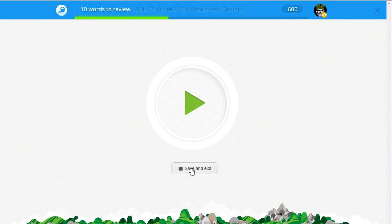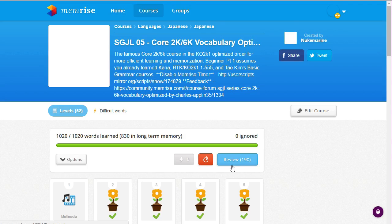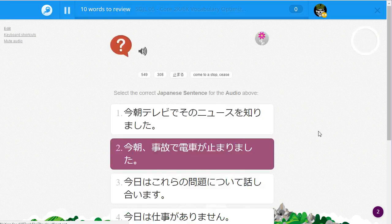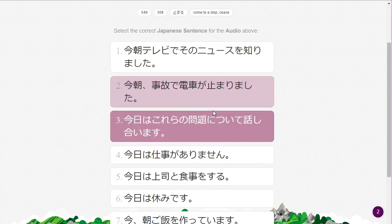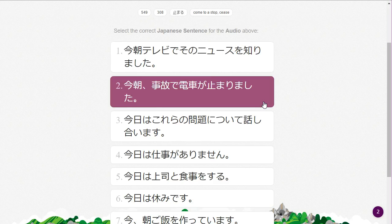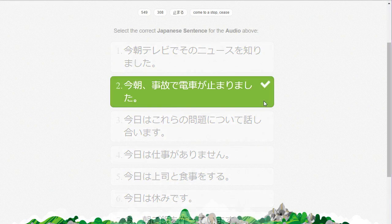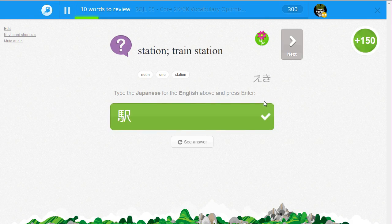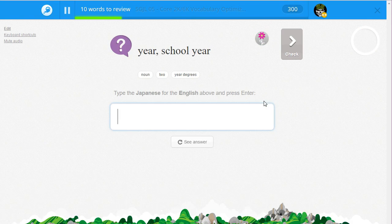駅. Yeah, we learned that kanji today. Eki. Horse and flute. Nendo.